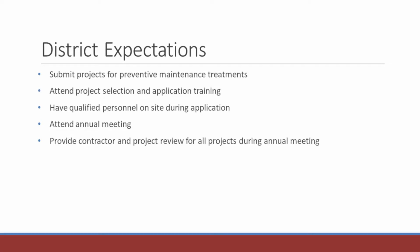The district expectations: they submit to us the projects for the preventive maintenance treatments. They attend all of our project selection and application training. That is mandatory. You do not have funding available to you if you do not attend our training. You have qualified personnel on site during those applications. You attend our annual meeting. That is also mandatory. You will not get funding if you do not attend our annual meeting. And then you provide contractor and project reviews for all those projects during the annual meeting. Those are really important for us.